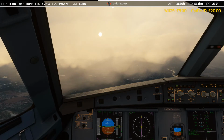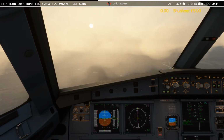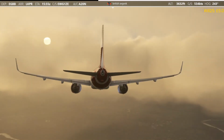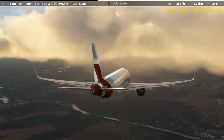EZY 0, turn right heading 120. Right 120, EZY 0. EZY 0, report speed. EZY 0, we are 230, going down to the final. EZY 0, flaps 3. 200 knots and turn right heading 150. Heading 150, down to 200.